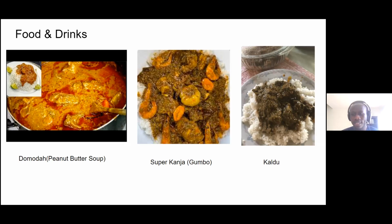And this is plazas actually. So this is not caldo. This is plazas. You take potato leaves, you boil them, and then you put some peanut butter or ground peanut into it, and that is what this gives you. And it is normally served with rice.